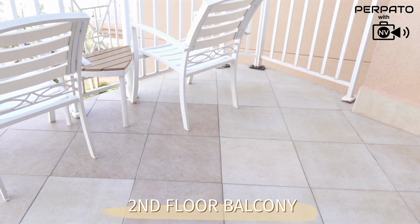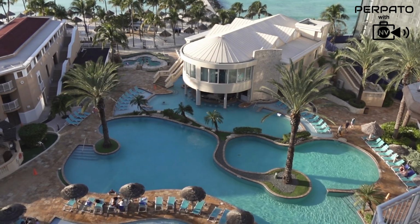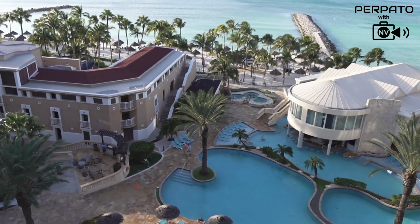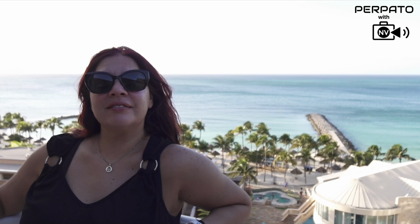And let's head out onto the second floor balcony here, and we are overlooking the beautiful Caribbean Sea again. There is the main pool, which also has the pool bar and is connected to Pure Beach Restaurant, open breakfast, lunch, and dinner.